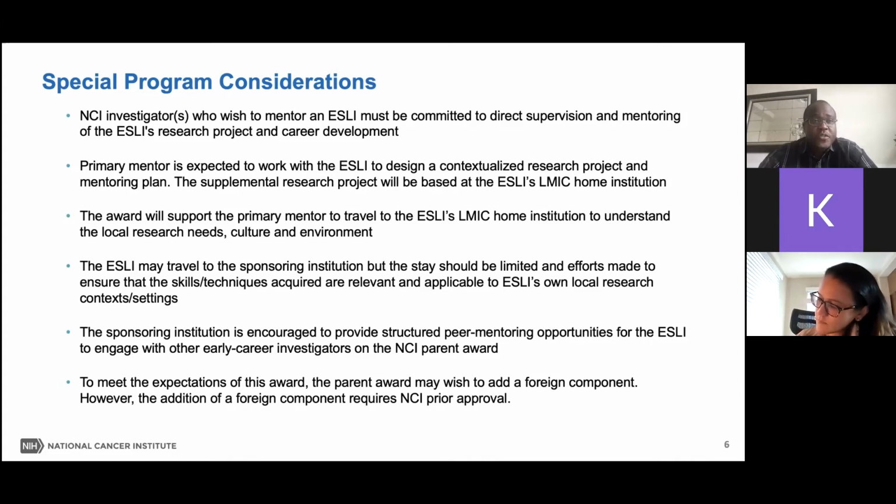To do so, you just need to get in touch with the grants management person that is listed on your notice of award. You can CC me on that email, but get onto them and request a prior approval. Addition of a foreign component to a grant that does not have a foreign component already requires that we approve that administratively from our end. So please get in touch and get in touch early. I think it requires you to do so within 30 days or so of the application deadline.